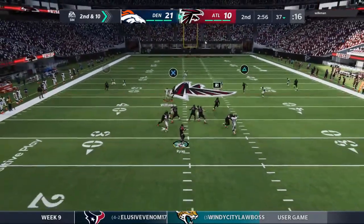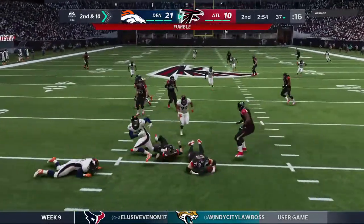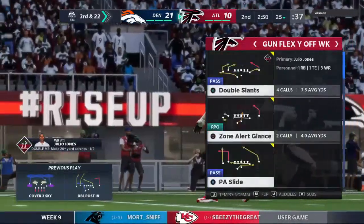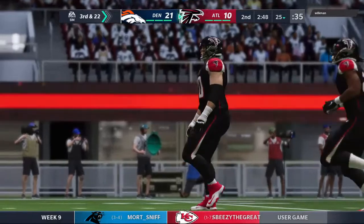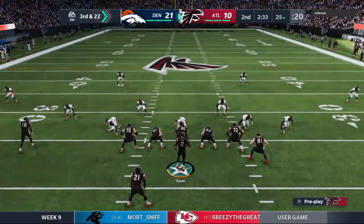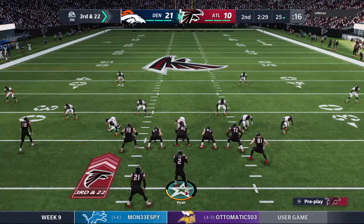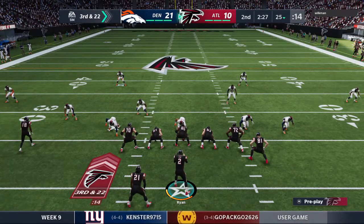On 2nd down, here's Ryan. Ryan hit, and he lost the football. Able to fall on it, but look where they recovered it. That's a big loss. A lot of bad news on that play for them, wasn't there? Lost the football, lost a lot of yardage, but I think the good news outweighs it. Able to retain possession. That was big for them.